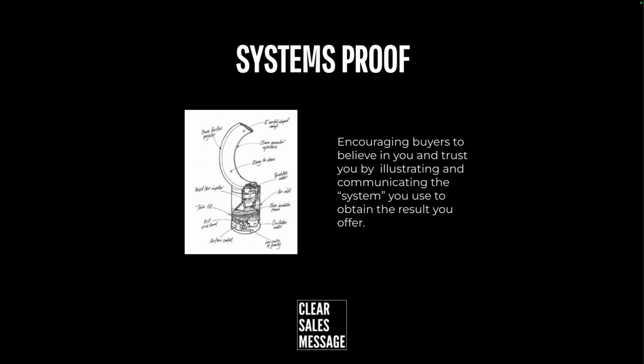The next thing is to name your process. So the name itself doesn't really matter too much, ironically, but the fact it has a name is what's important. So here we have Dyson's Air Multiplier technology. For my business, I use lots of different ones, but the CLEAR methodology is the main one that I keep coming back to. And then the final thing is talk about it in your marketing, in your messaging.